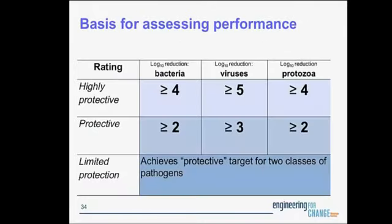As I mentioned, the claims based on the laboratory testing are based on the performance as reduction or inactivation of the three classes of organisms. The highest level of performance, highly protective, requires 4 log reduction or inactivation of bacteria, 5 log for virus, and 4 log for protozoa. All 3 organism classes must meet these levels of performance.